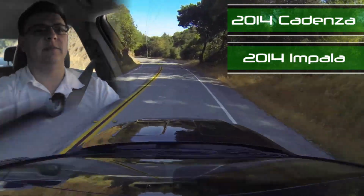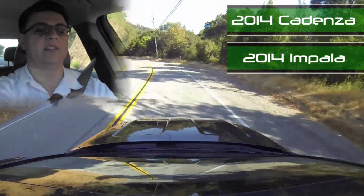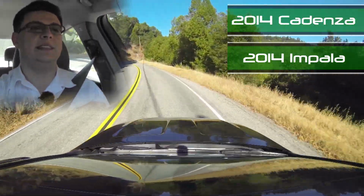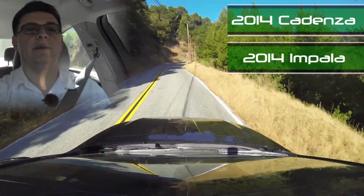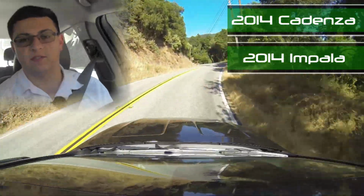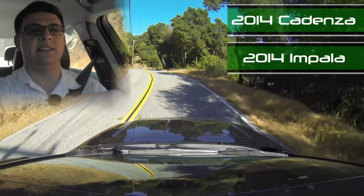But that's to be expected with a large front-wheel drive car because the majority of the weight is, of course, under those front tires, so you expect the rear end to get a little bit light in hard braking. However, these cars don't get squirrely under heavy braking like you see in certain front-wheel drive cars. That's not happening in these two.